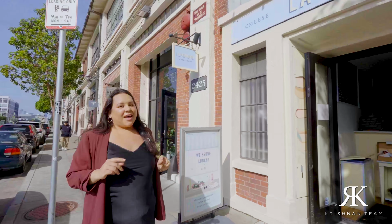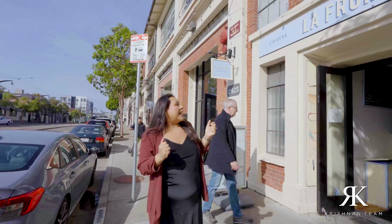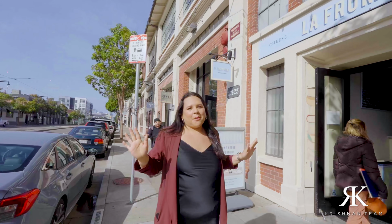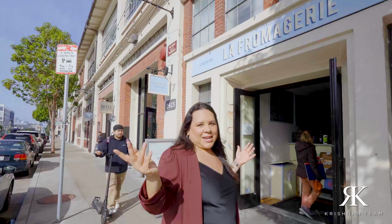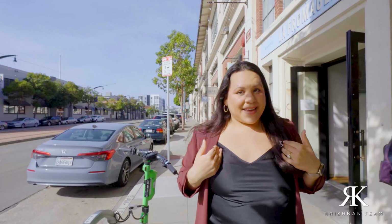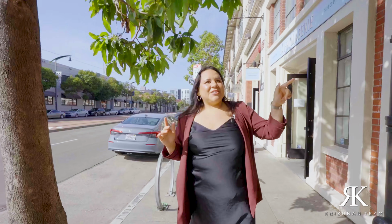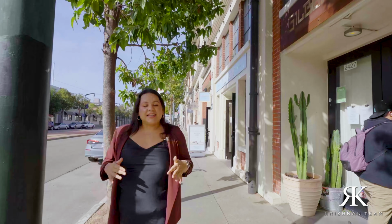Also to your left, you have a cheese shop. I don't know how to say it correctly. I pronounce it La Fromagerie. It's probably all wrong. Sorry, again, my French sucks, but it's a great cheese shop if you're into that. I know I am. I would take advantage of that a lot if I lived here. Also to your left, you have Gilbert's. This is a Latin fusion restaurant. They're really good. They have an amazing rotisserie chicken that you should definitely check out.